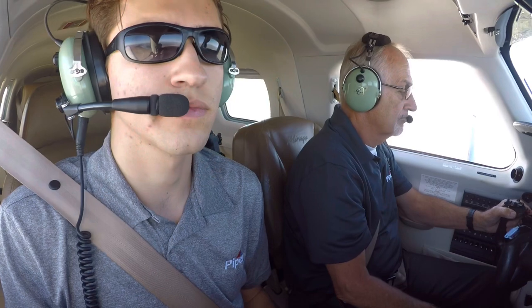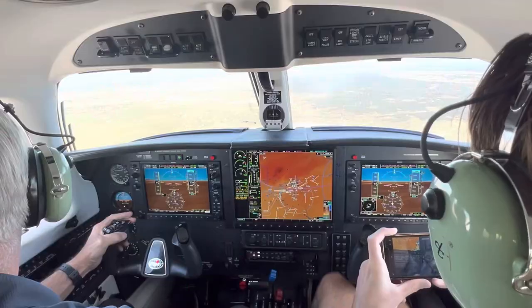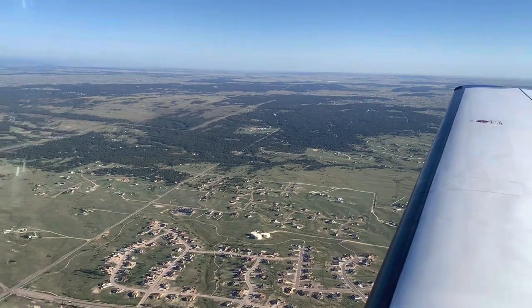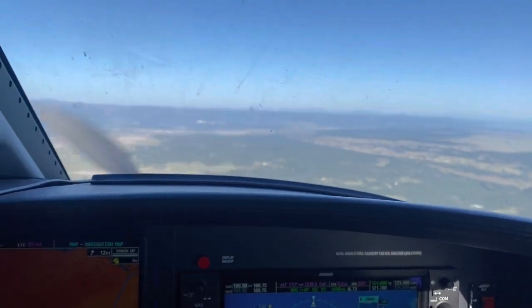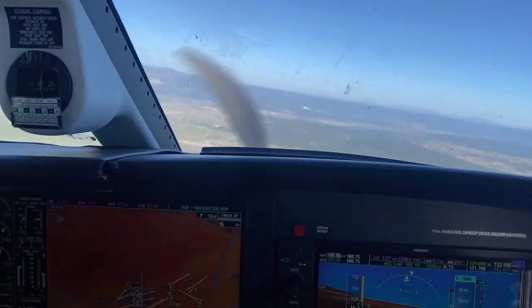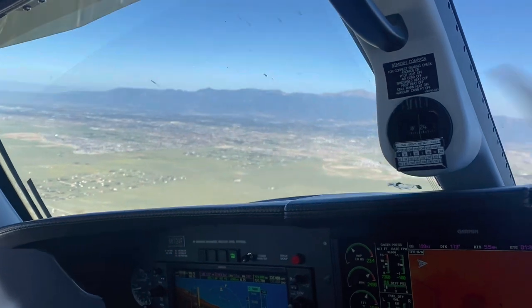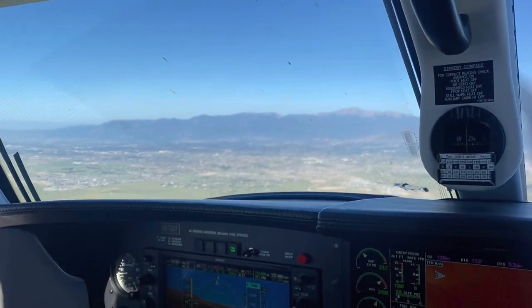Two Alpha Foxtrot, the airport is 9 to 10 o'clock, 1 mile. In sight, two Alpha Foxtrot. Two Alpha Foxtrot, fly heading 260 to join final, cleared visual approach, runway 17 right. 260 to join the final, cleared visual approach, runway 17 right, 872 Alpha Foxtrot. Contact Denver approach 133.62, good morning.